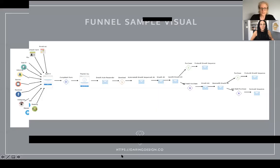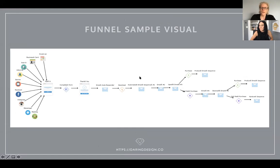So here's a funnel sample as a visual. Your opt-in page, your landing page that we just talked about, is right here. So what's going to drive the traffic? You can have a printed ad, or print it on a business card. Search on Google, an AdWords banner, Facebook, Instagram, Messenger, even a one-on-one meeting. You can tell them, go and meet me at this opt-in page. All those will drive traffic to that page.